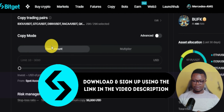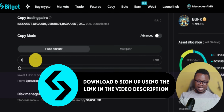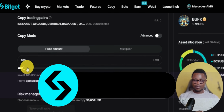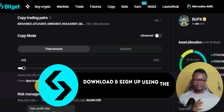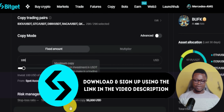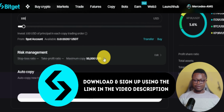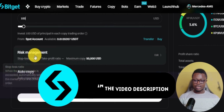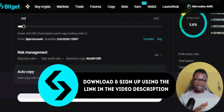But I always encourage that you use the fixed amount. So you go ahead and type in the amount right here. But before you type that, you need to have some money available. As you can see, my spot balance is 0. I'll definitely make another video where I make a deposit and then start copying a trader, and you see how it works. Then the risk management option, if you want to put stop losses and all of that, I leave them to the trader. I don't really tamper with it.